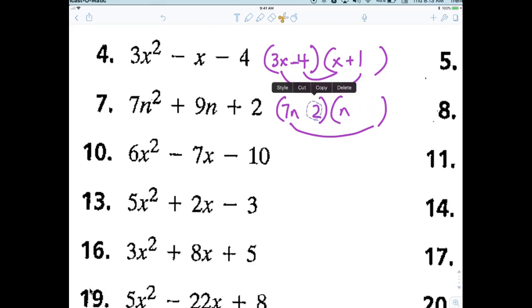If I come over here and put a 2 there and a 1 there, now you can see the 2 and 7. 2 and 7 make what? If they are both positive. That's correct. That's how I want you saying things. It's very easy. Very, very easy. All right, now again, these are considered medium problems because the leading coefficient is prime.